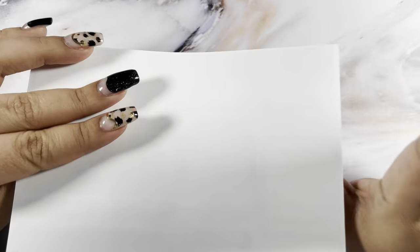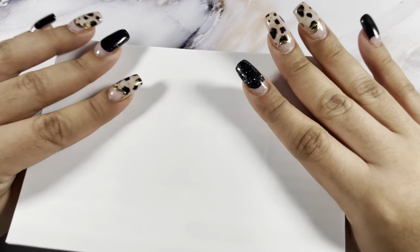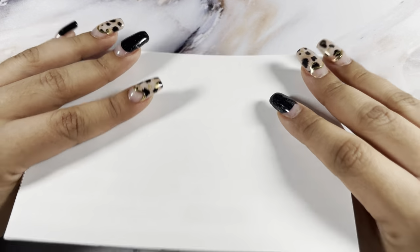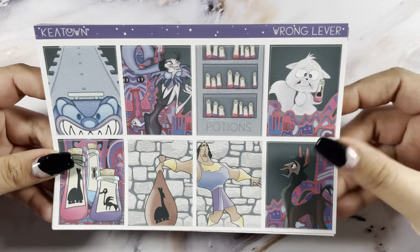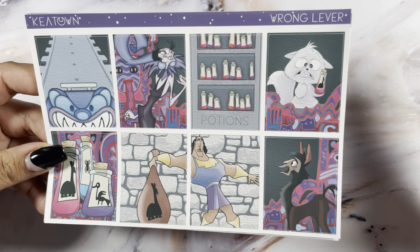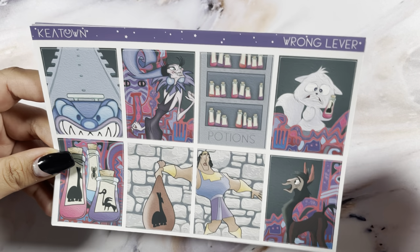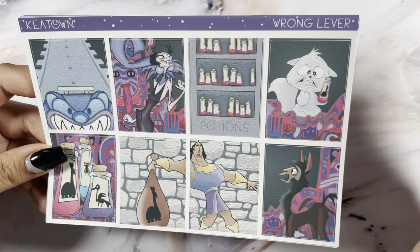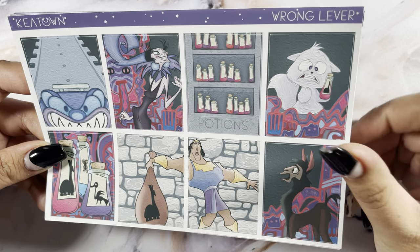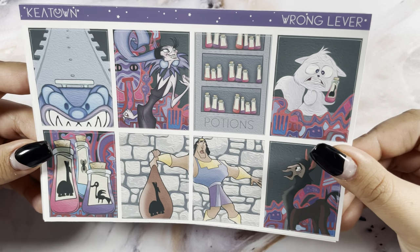And then this other one, same thing. I've been wanting it for a while. I really don't see a lot of people talk about this movie, so I really wanted it. It's Wrong Lover, and it's Yzma themed from The Emperor's New Groove. I loved The Emperor's New Groove when I was younger. I love Yzma herself, so I love this scene. So I just had to pick it up.